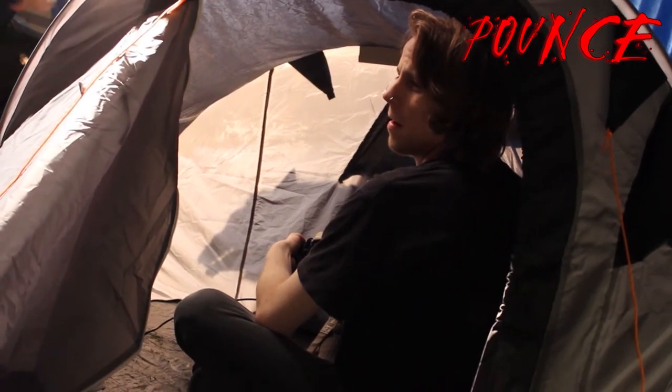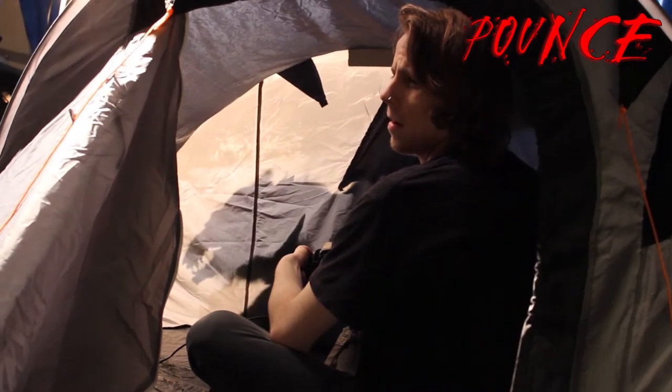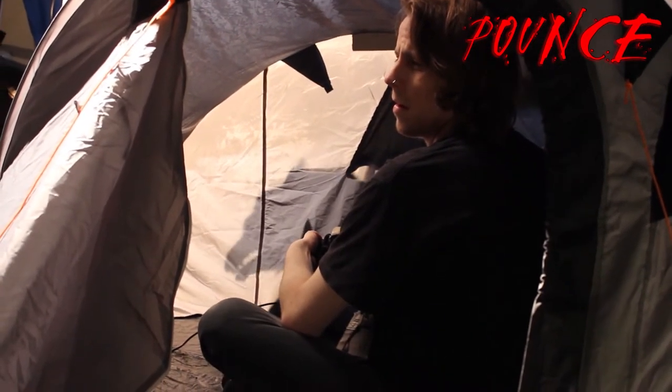Just going a bit closer to the tent now, Sean. Closer. To see as it goes closer, because the ear touches it, it makes the dark first.